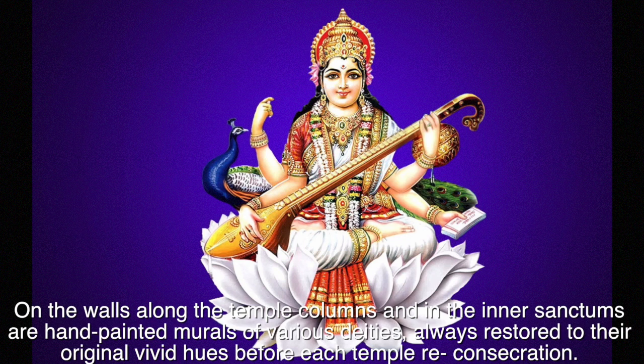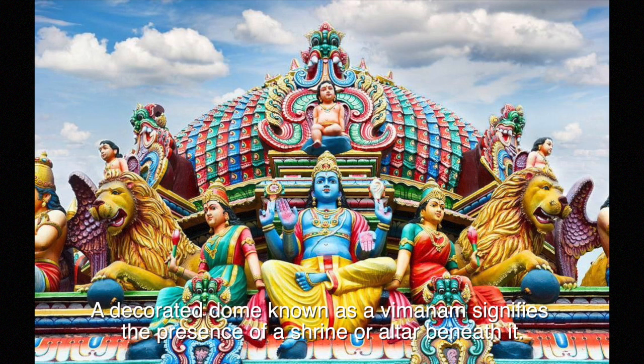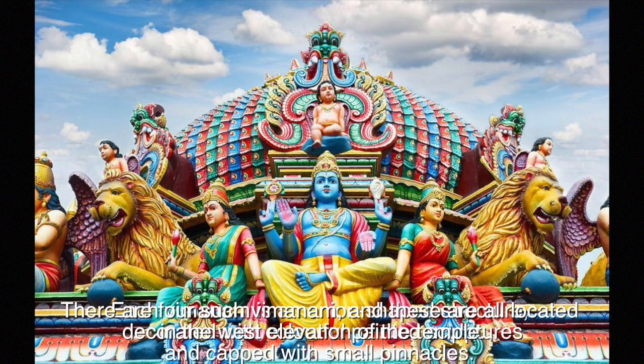On the walls along the temple columns and in the inner sanctums are hand-painted murals of various deities, always restored to the original vivid hues before each temple reconsecration. A decorated dome known as Vimanam signifies the presence of a shrine or altar beneath it. There are 4 such Vimanam, and these are all located in the west elevation of the temple.